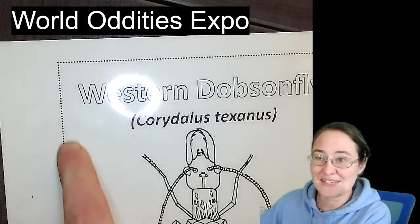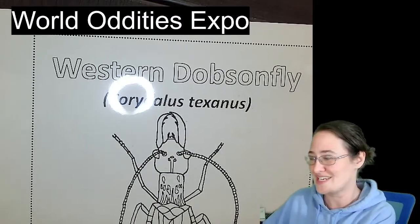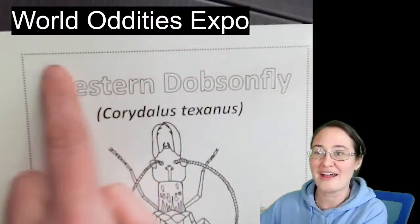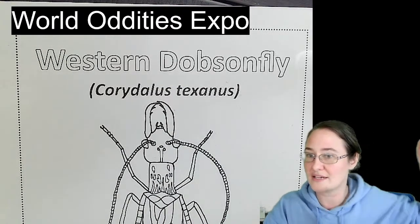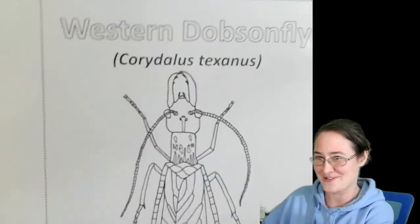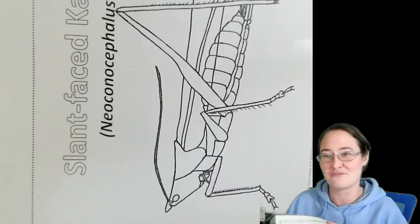There is this dotted line around the edge of it, and that dotted line is not just there for fun. It's actually strategic, because the dotted line is cut at a 6x8. If you cut this out, you can put it in a 6x8 frame, or when I'm traveling to the World Oddities Expos, I am bringing already pre-cut matting that will mat out your picture, and then you can put it in an 8x10 frame, and it'll have a matting, and it'll be gorgeous. I have something like 20 of these completed with the QR code and the information and all of this stuff.